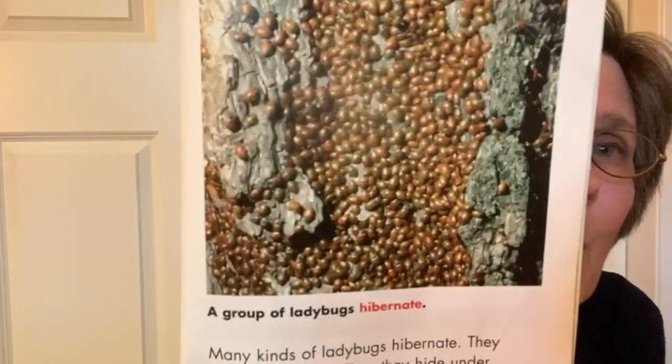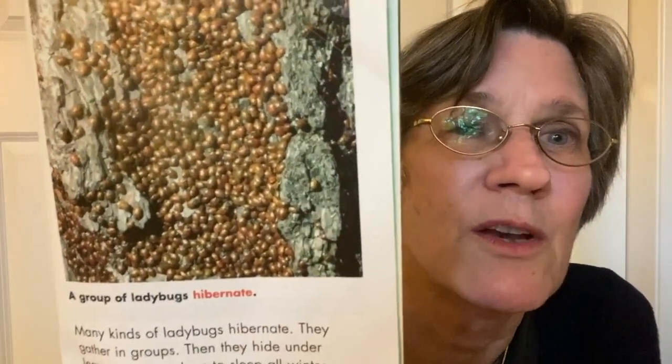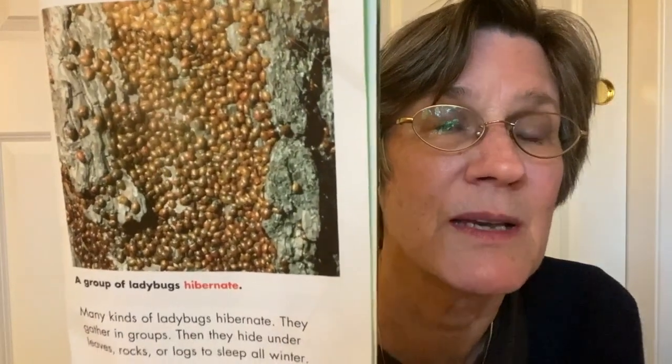Now, ladybugs go to sleep in the wintertime. They do what's called hibernate. Let me show you a picture of ladybugs when they're hibernating. In the wintertime, they go to sleep. They hide under rocks or under pieces of wood, and they hibernate and go to sleep. But then when the spring comes and it gets a little bit warmer, all of a sudden, the life cycle of a ladybug starts again.